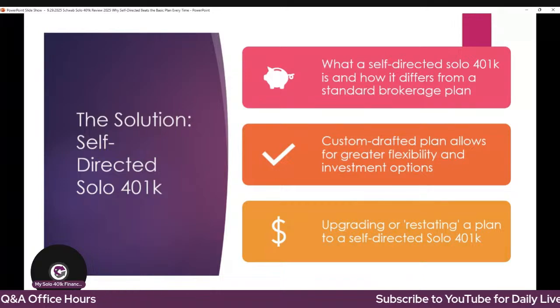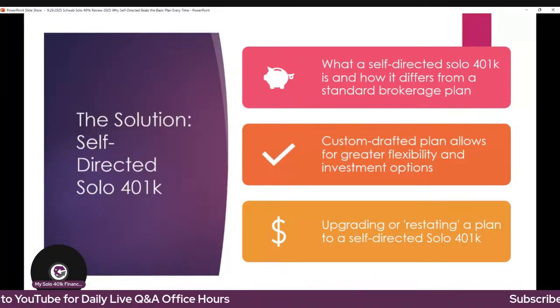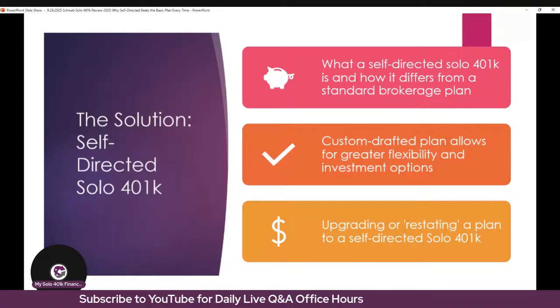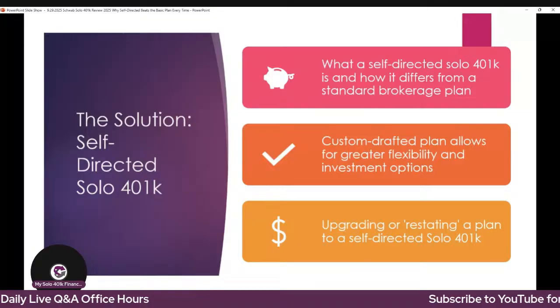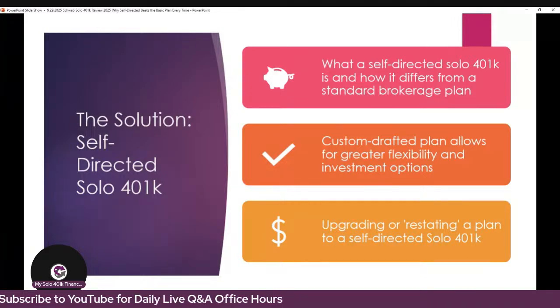So when someone opens up a basic Solo 401k plan at Schwab, that means they're getting the documents from Schwab plus the accounts are at Schwab. So what you can do with your plan is going to be dictated by Schwab's documents. But Schwab will also open up accounts that are governed by third-party plan documents. So in other words, you could get your documents from my Solo 401k Financial. Those documents are going to support all the features like the ability to make those Mega Backdoor Roth Solo 401k contributions, but you could still have your accounts at Schwab.